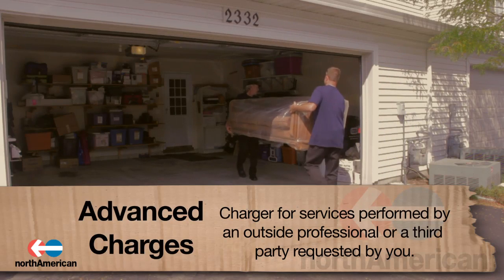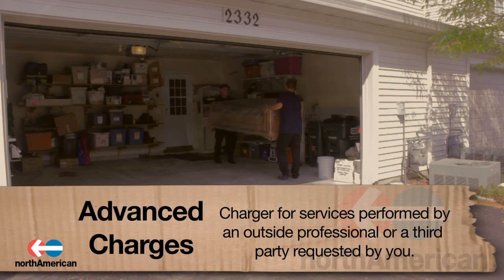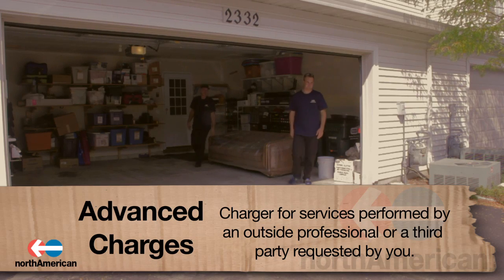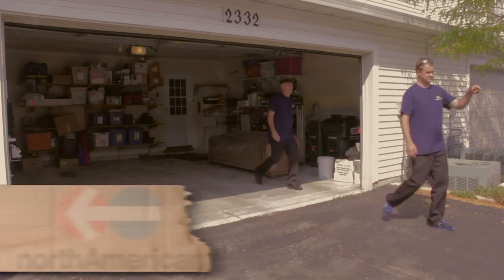Another type of charge that may show up on your bill of lading is advanced charges. These charges refer to services that are performed by an outside professional or third party requested by you. So there you go, a list of terms and definitions that will prove to be useful to you when working with a moving company. Now you won't have to give the mover a blank stare when presented with the order for service or bill of lading. You'll know exactly what he or she is talking about.